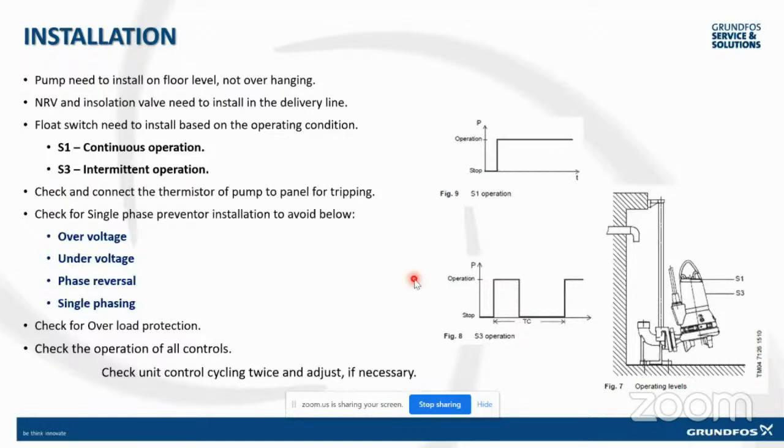These are some of the pictures which I have shown, that the protection and all the other things need to be taken care of. We have already seen that installation in an auto coupling. But before we go forward, let me show you a short video in which we will see a submersible grinder pump, with a camera installed at the bottom. With the help of that camera, we can actually see the performance of the pump. I think it's coming.